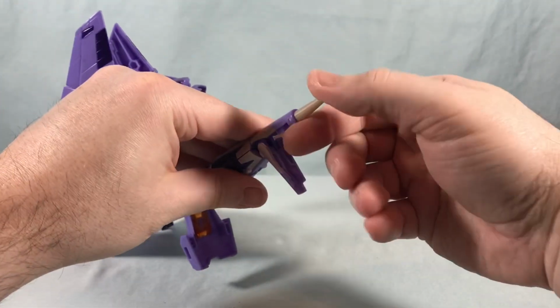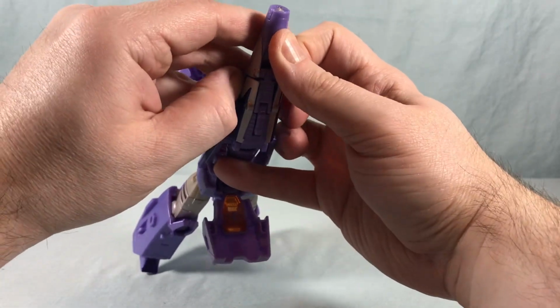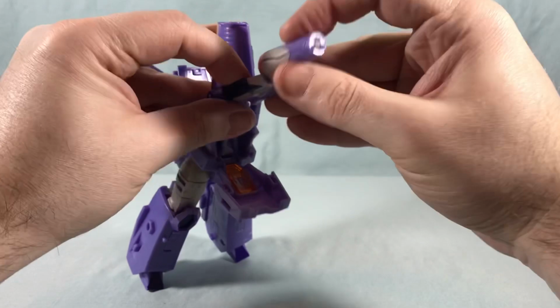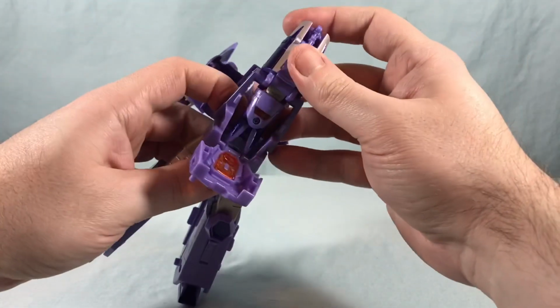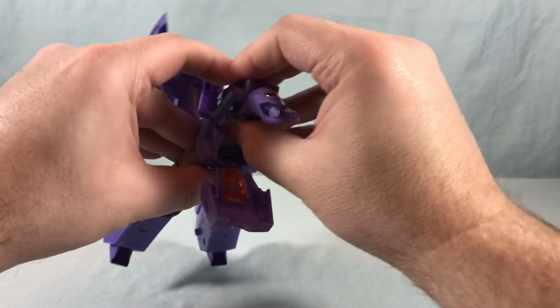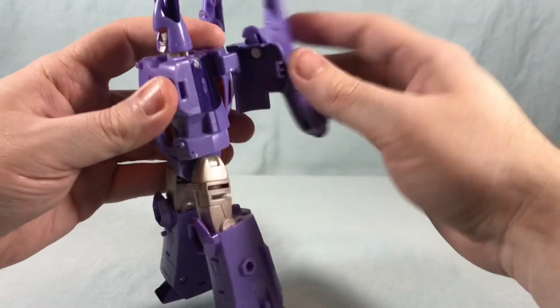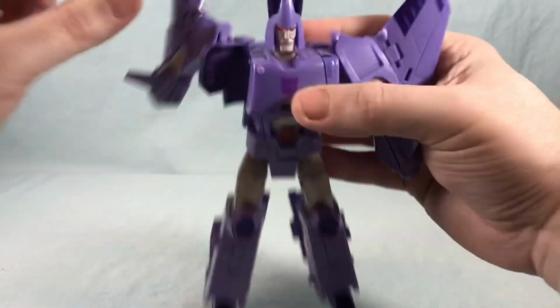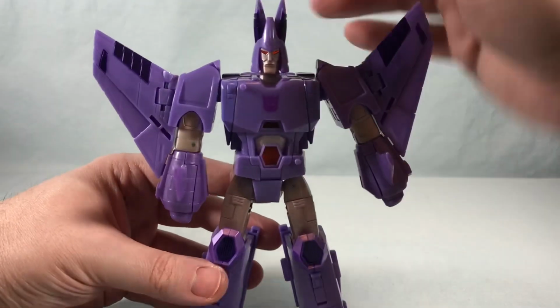And this kind of opens up so that this can collapse in. Then you have another level that opens up so that this can kind of collapse in. And then all of that flips around with the head and then closes back up, and that's where we get the robot head. I mean, that's just kind of crazy to me. I really love that when I talk about the toy engineering. And I mean, that head sculpt is just perfect.